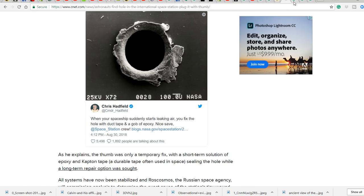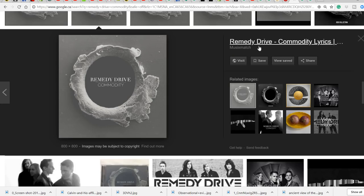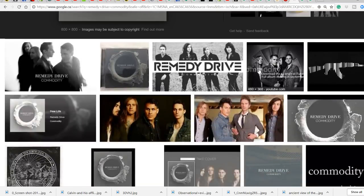you got Remedy Drive. This is a Christian rock band. I actually have this album. It's actually a pretty good album. This is from 2014. This is the exact same hole that is being used in all the media. The media is basically portraying the hole that this supposed asteroid or meteorite or whatever hit the International Space Station. Only problem is this is from the 2014 album from Remedy Drive, Commodity.